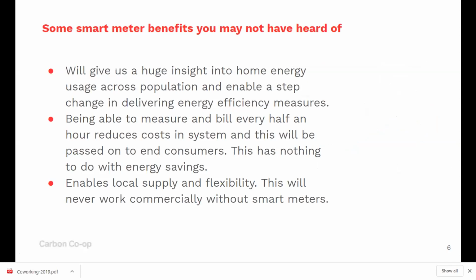And also something that's an attribute and not just another gadget that they may or may not find a use for. So, the reasons smart meters might be hugely beneficial, from Carbon Corp's perspective: it's something we've been waiting a long time for, the SMETS2 rollout. It gives us incredible insight into the entire population's home energy usage, and that can signal a huge shift, not to understate it, in how we deliver energy efficiency measures. Because we have this granulated, householder-specific data, and we can measure and bill every half an hour of our energy usage in a systemic way. This can also mean that we can pass on any savings through that efficiency to the end users of energy. But unfortunately it doesn't necessarily mean energy savings in the carbon sense. It could just mean financially.